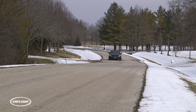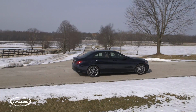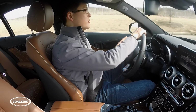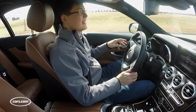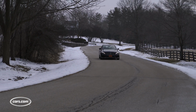I always thought the C400 was a little bit of a glorified version of the C300, already a pretty quick car, but the C450 takes that performance envelope and just pushes it to another discernible level here. Now, by the numbers, Mercedes-Benz says C450 does 0 to 60 in 4.9 seconds. That's versus 5.2 seconds in the C400. But the visceral effect is actually pretty good, pretty sudden here.